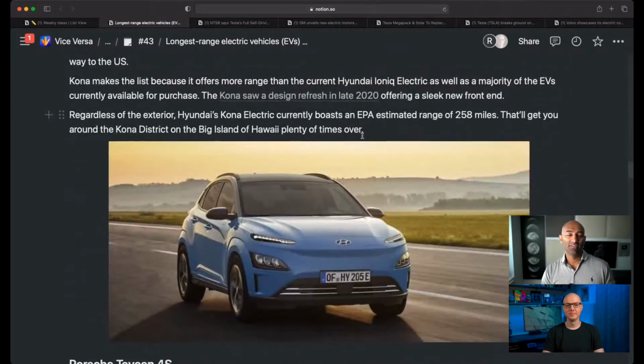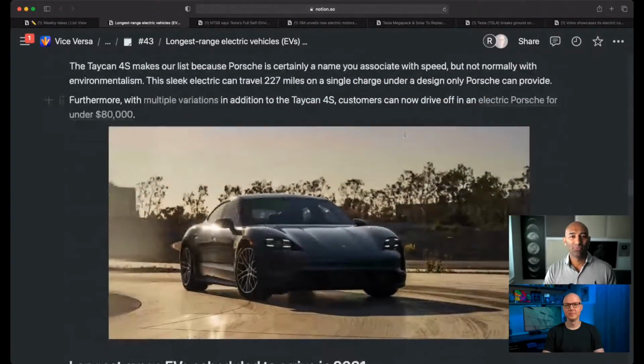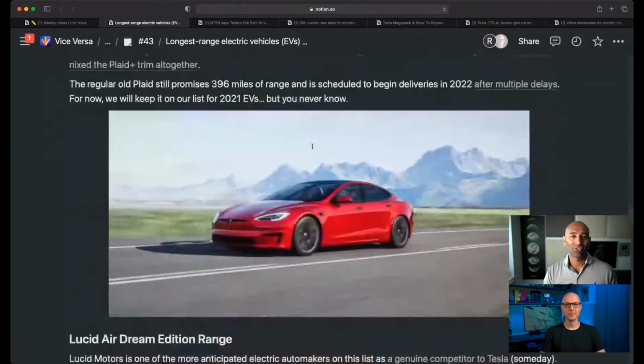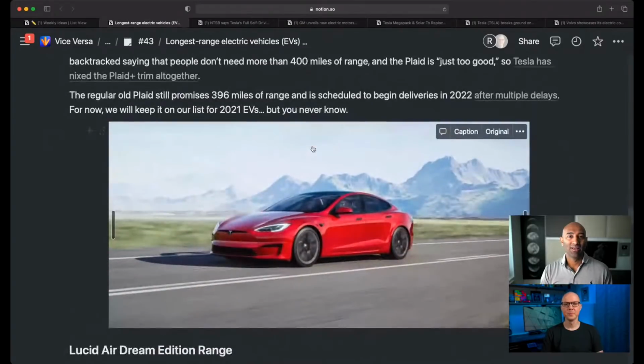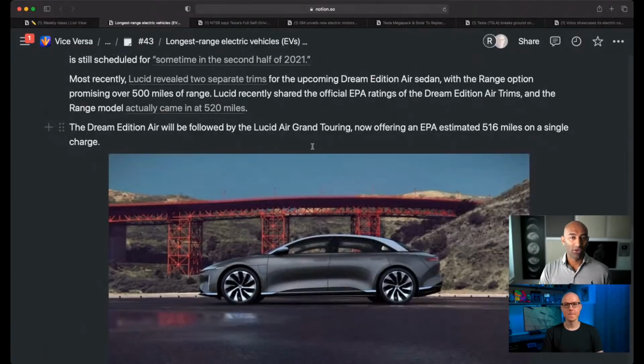The Kona is in the next tier, 258 miles, kind of in the Bolt range of cars. The Taycan, which Matt and I have both driven and talked about, has a stated 227 miles of range, but that's way understated. It's going to go further than that for sure. And then, of course, the new Kings. We got the new refreshed Model S coming in around 400 miles, and the new Model X is around 360. But there is officially a new King, according to the EPA: the Lucid Air Grand Touring is 516 miles. The Dream Edition Performance is 400-something, and the Range version is 520. So they have three different variations.